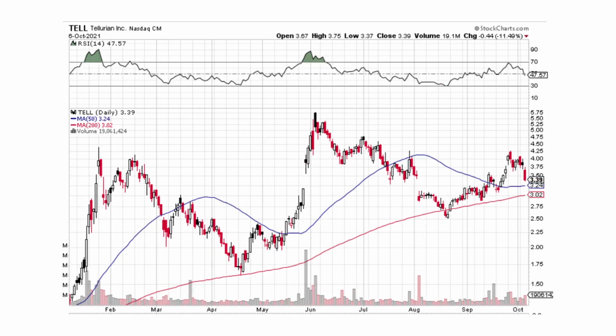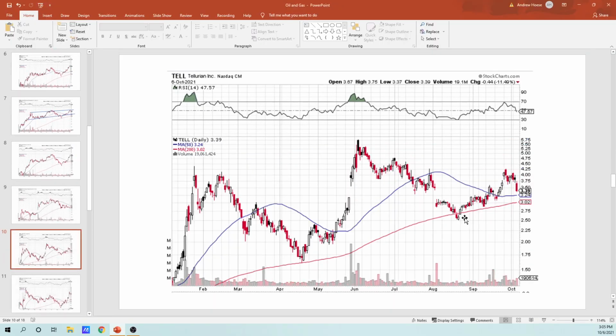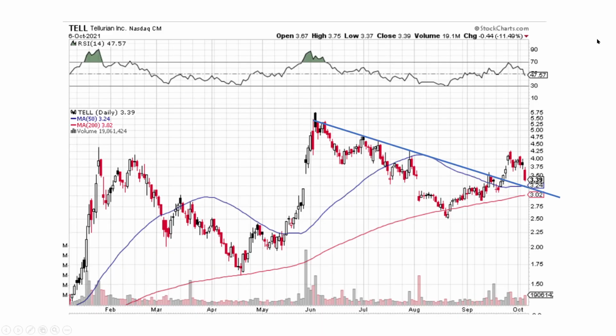Looking at Tellurian, Tellurian's pulling back. We have two bearish engulfing patterns here, which means we're usually going to head lower, especially with this black candlestick there. Looking at kind of the short term, we could head back to this line to do a retest. That's probably all it's doing, retest and then move on up.